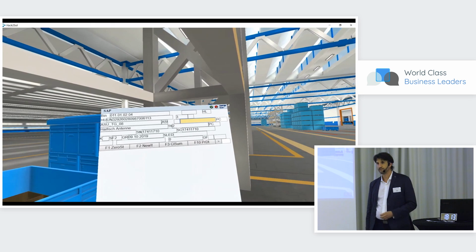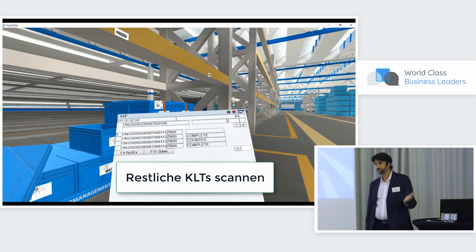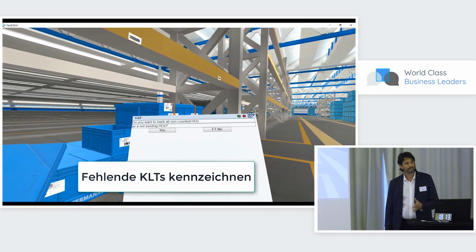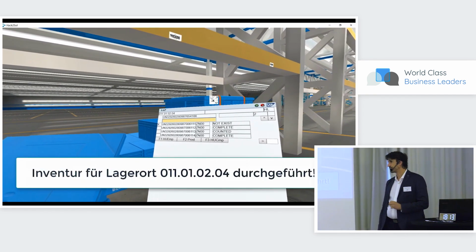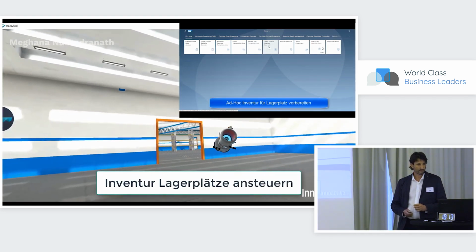Now you could simulate this also. Of course, you need some assets, and you need the warehouse. You have the BIM model maybe, and you need the crates and all that stuff. But bringing the SAP experience into VR is not really an issue with our solution here. Good.